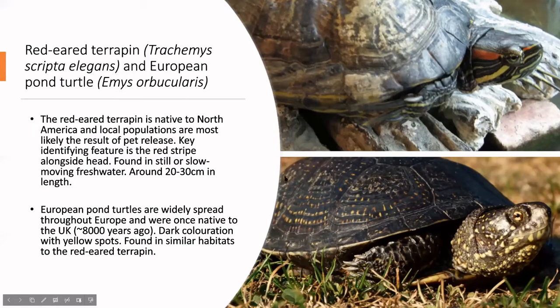And then I think less common, but you do see these as well, are European pond turtles. And you can tell the difference from the images quite clearly. The European pond turtle has these yellow spots on its head and its neck, but also a darker looking shell as well.